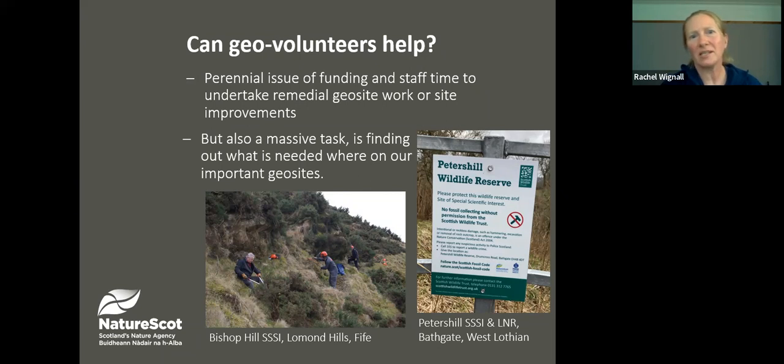The other task involved with looking after sites is actually finding out what's needed where, and that's a huge task. We've got 666, the magic number, features which we are supposed to look after on protected sites in Scotland. These are earth science features, and knowing what's happening on all of them is not exactly an easy task. They're spread all over the place. So what I'd like to say in this talk is, please, can you help with that as volunteers?